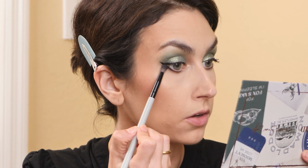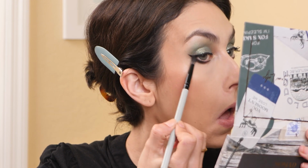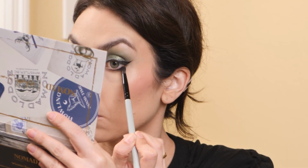Okay. I'm gonna take a slightly fluffier pencil brush. If I have one that's clean, which I probably don't, clean enough. This is a Blend Bunny B4 little blending pencil brush. I'm gonna go lightly into the black. Lightly, lightly, lightly. I'm gonna tap off. And I'm just going to smudge under that just to smoke it out a tiny, tiny bit. Quite a nice black.